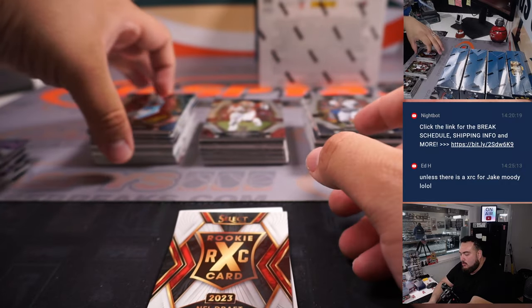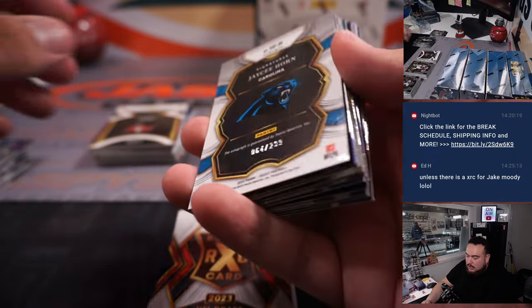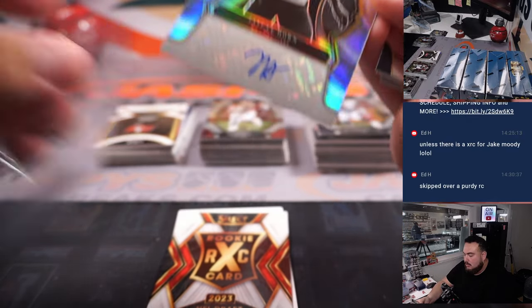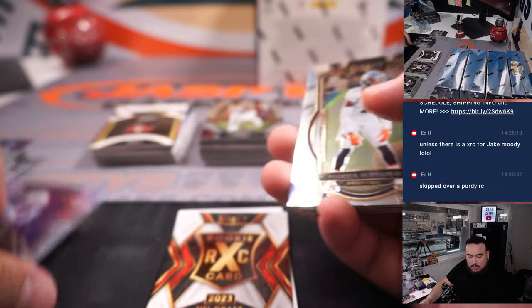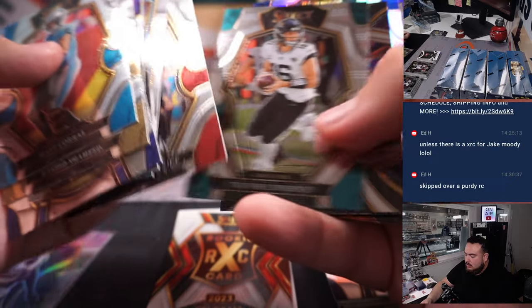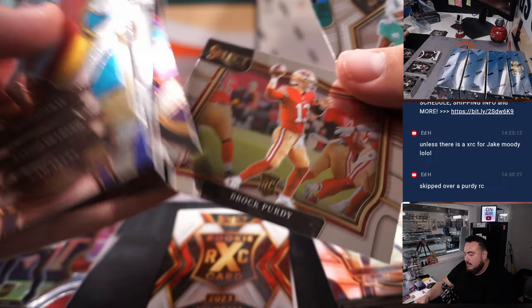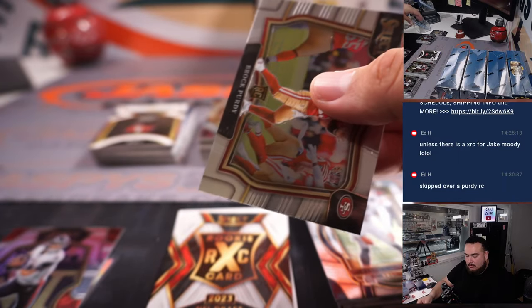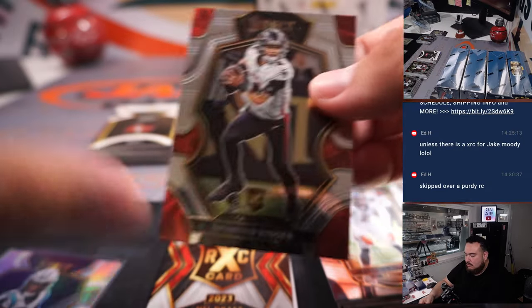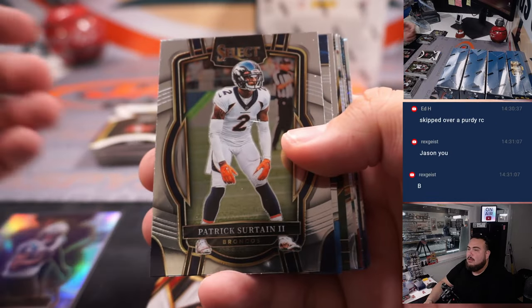We'll show that a little after these two boxes. Isaiah Spiller out of $199, and then a J.C. Horn to $299. Oh, did we skip over Purdy Ricky? Sorry. Let me see what was that. Well, first of all, I skipped over a Ritter rookie. Oh, yeah, there it is. Field level. All right, let's continue on.